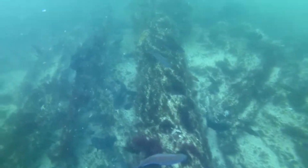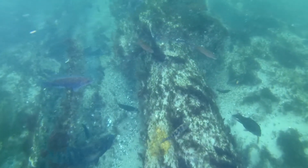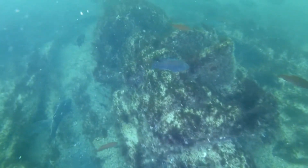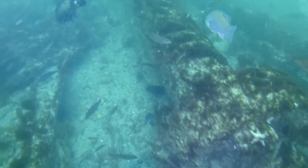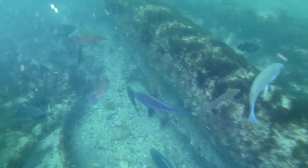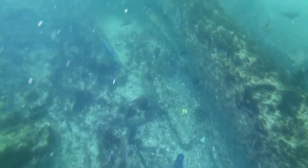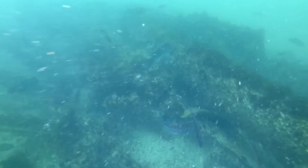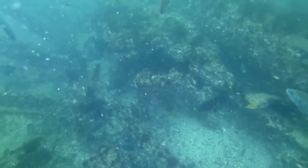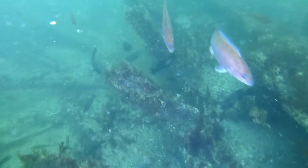So we decided to swim up to see if we could come across anything. And it kind of looks like it gets wider here, so I don't know. Maybe this is one of those big pieces, or I don't know. You guys can figure it out. What it is right now is a great place for fish to hang out. And you got some ribs sticking out over here.